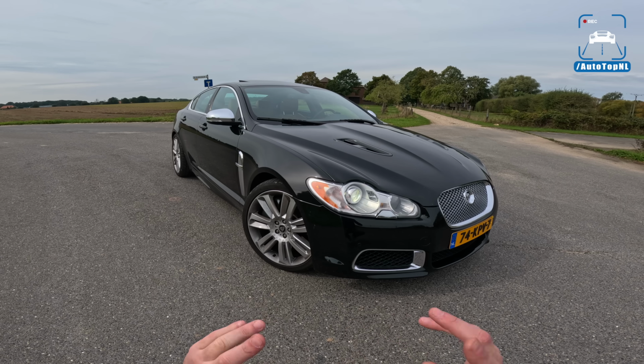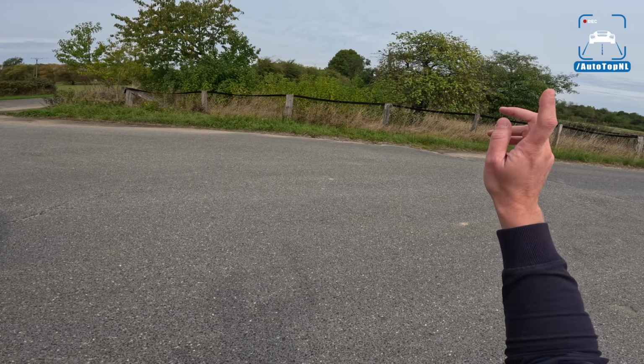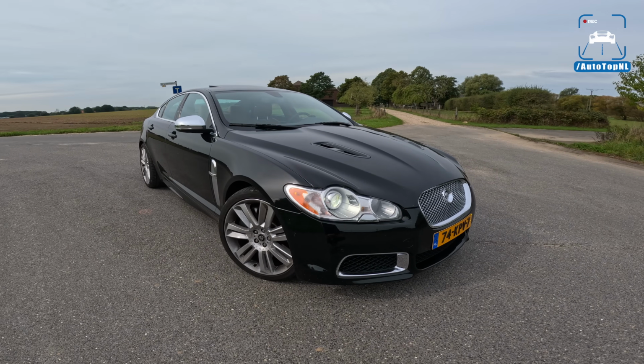I'm going to show you the interior. I'll show you a couple of cool mods that are on this car, and then we'll take it for a drive towards the Autobahn for an Autobahn blast.